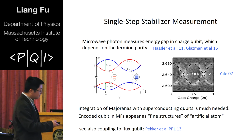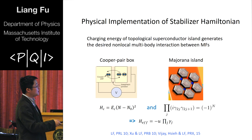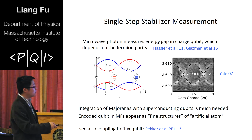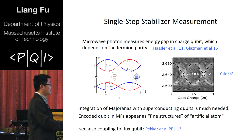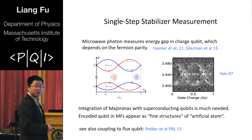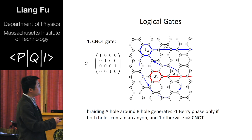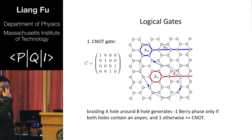And so this kind of qubit that I described, you can regard as a sort of Majorana fermion integrated with a charge qubit. There's also very nice work by David Pekker here on coupling Majorana fermions to a flux qubit. So I think this is really something that's needed in this area. Basically, we need to integrate Majorana fermions with superconducting qubits. Okay, so then I'll very quickly go through the rest of this Majorana surface code.